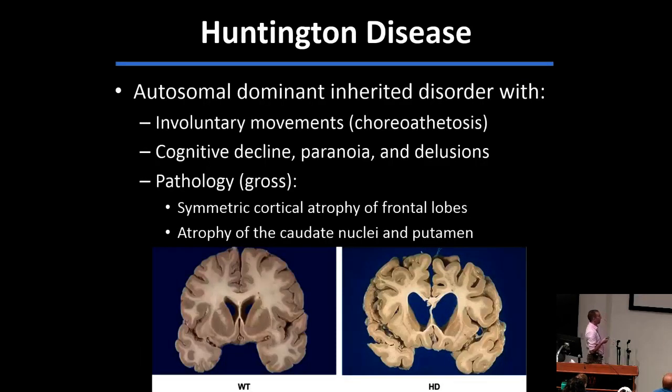All right, Huntington disease. I think this is the last one we're talking about. This is an autosomal dominant inherited disorder that's characterized by psychiatric symptoms and involuntary movement. These patients have choreoathetosis, or dancing-like movements. They have cognitive decline. Early in the disease process, they tend to be very paranoid with delusions.